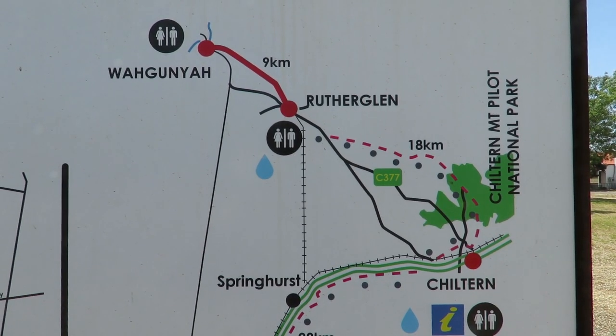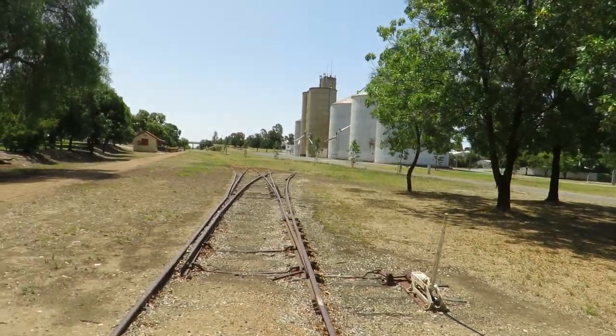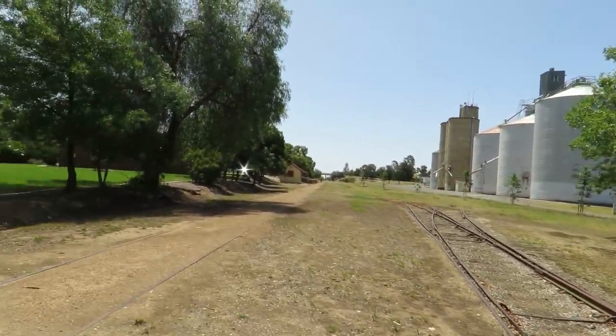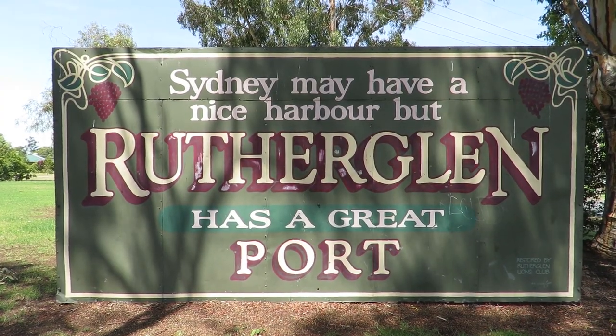Here's an overview of the trip. Crossing the train lines. All right, big grain complex, station building there. All right, it's the afternoon. We're now in Rutherglen. I'm gonna eat food and we'll jump on the bikes.